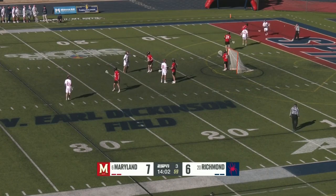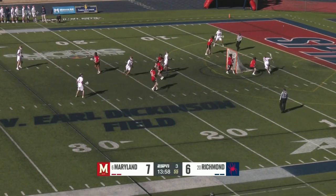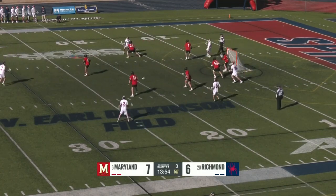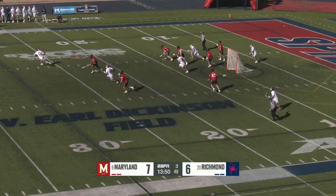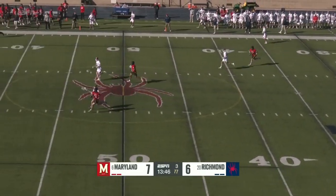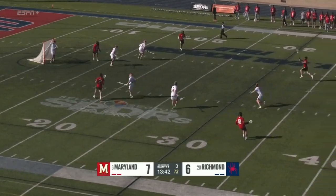And here's Richmond putting a short stick, a pick on for Young, which I think is a great idea. Matched up with Zappitello there. And I think this is one they want to take advantage of. Tried to get a shot from Sheridan, but Maryland knocks that free, and they get the breakout here now. Sharkey on defense with a short stick. Again, that Vermont transfer.